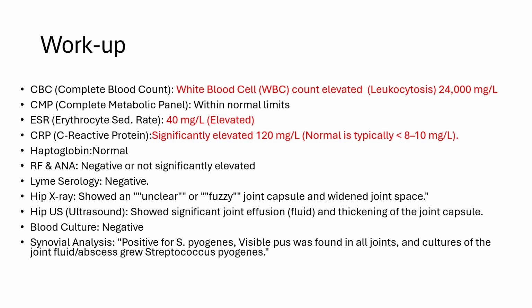The CBC is high, so it looks like an infection. The ESR is high, and you will only see this in two things: either a rheumatoid condition, for example juvenile arthritis, or septic arthritis. ESR means there's an inflammation, but CRP confirmed that this inflammation is infection, not because of an inflammatory process.